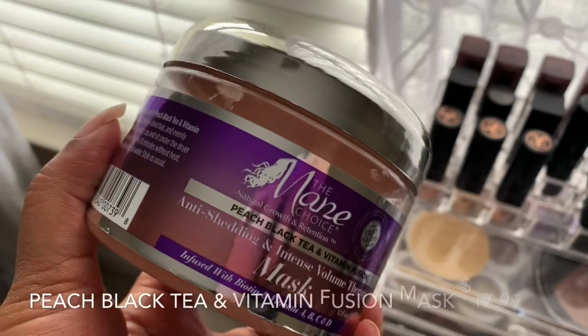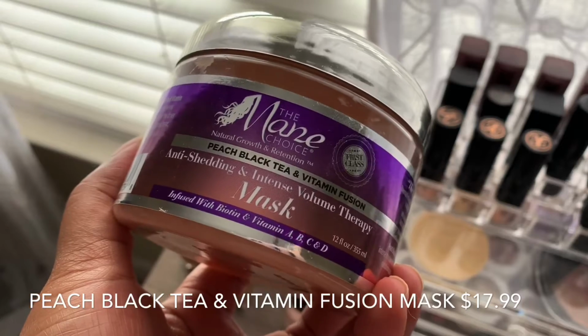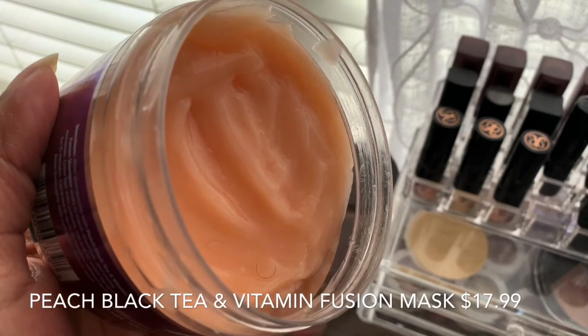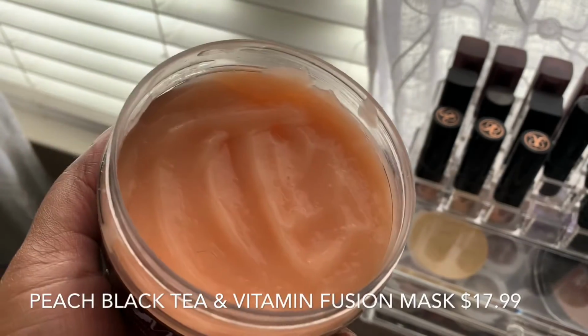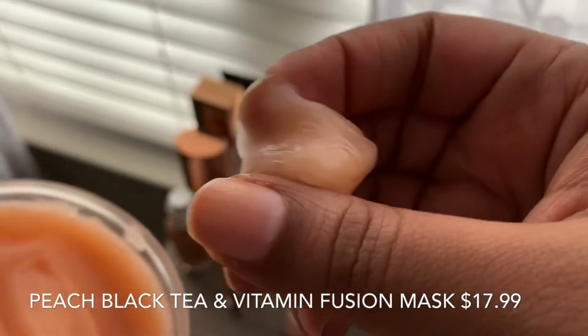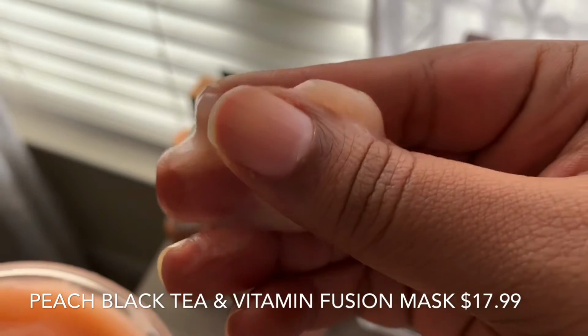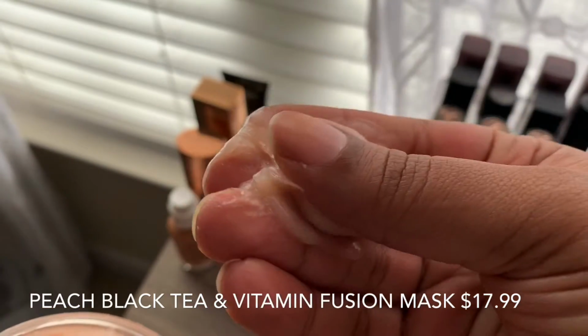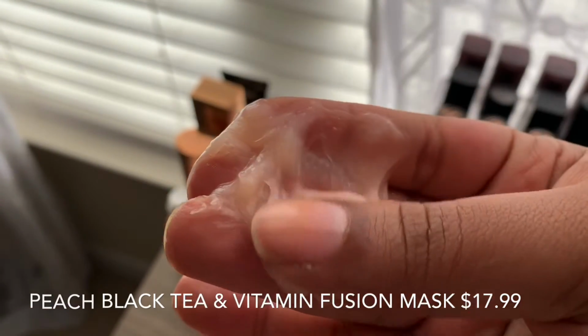This was a little surprising for me because I wasn't expecting it to be as moisture rich as it is. This definitely has a lot of moisture to it. The Peach Black Tea and Vitamin Fusion collection in general really does focus on thinner hair types as well as thermal styling. But I find that this is the product in that collection that works for a multitude of people. I love this because it really gets the elasticity popping, and it will make you feel like you had something that has that extra punch of protein in it.